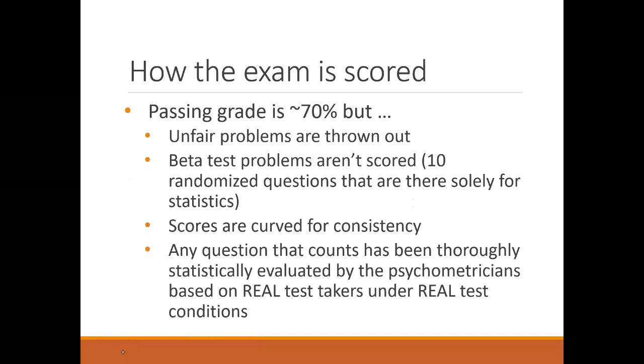The way the exam is scored, it's typically about 70% is passing, but in evaluating the problems, because they can do a full statistical analysis of all of the answers, anything that is considered unfair is thrown out. So if there are unfair problems, those are eliminated.